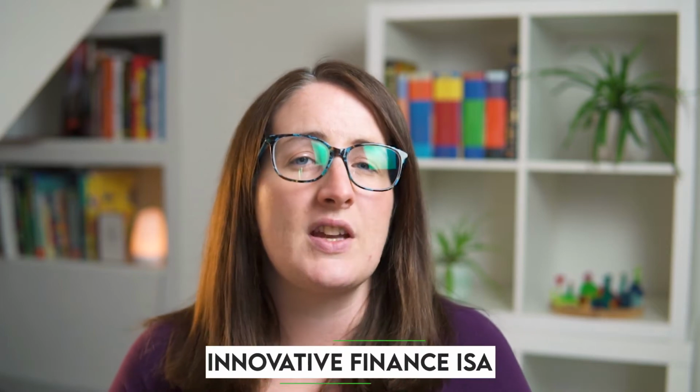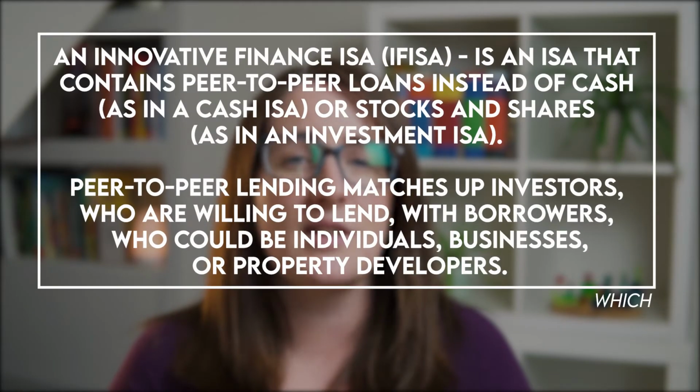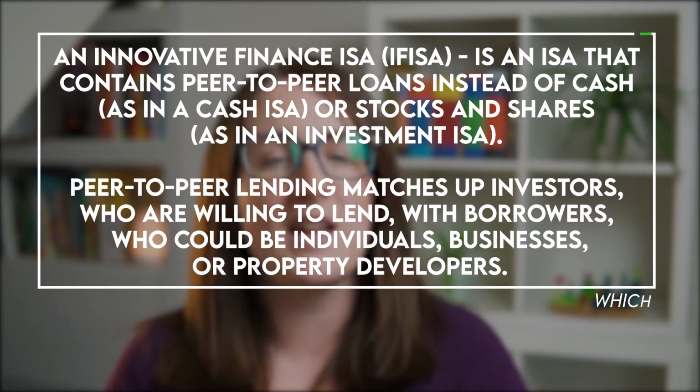So the last type of ISA that is currently available on the market is the Innovative Finance ISA. It is probably the least talked about and the least used type of ISA on the market, and there's a good reason for this. They are used to invest in peer-to-peer lending. So this is where you lend money to individuals or companies and they pay you interest back on the amount that you've loaned them.